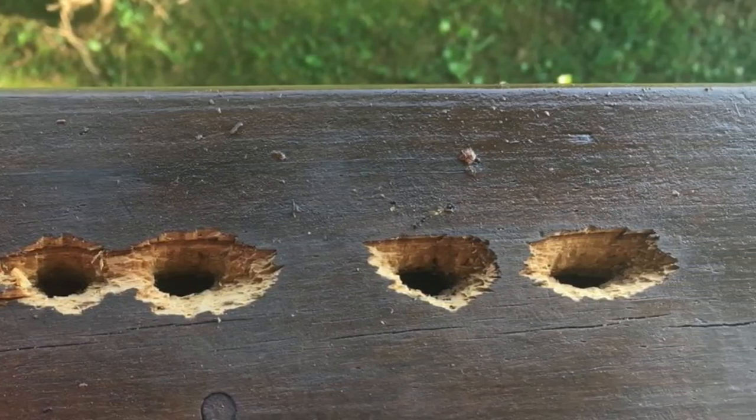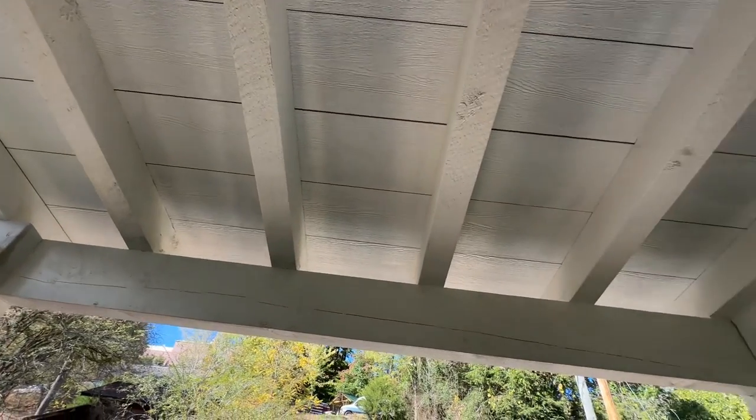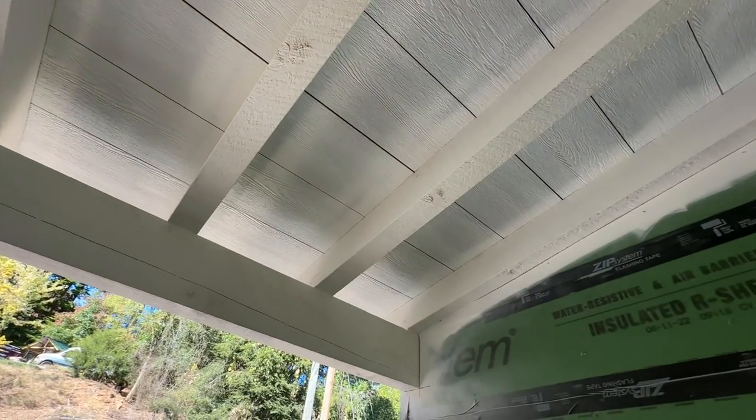And if you paint it, though, they can't tell it's wood. The bees can't smell it or something. They don't know it's wood anymore. And it's really for the look too, but it's really because of the bees.